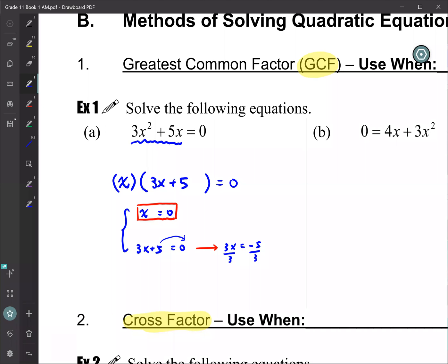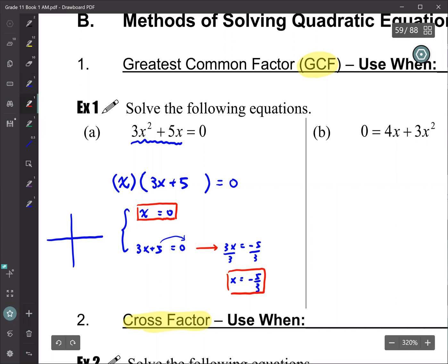Okay, so we get x equals -5 over 3. Okay, so we have two roots. So what this means is on the graph, those are the two x-intercepts. You have one x-intercept at 0. The other one is at -5 over 3. And this is a parabola, a quadratic function. So this one opens up, because the 3 is positive. So it goes like that. That's if you want to see it from the picture.